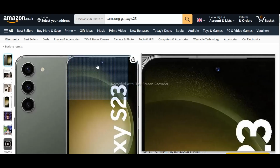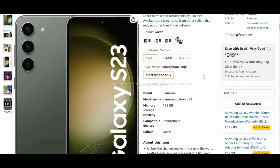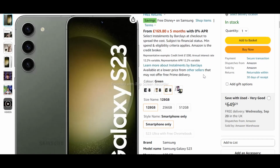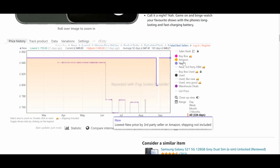I'm taking a look at the supposed Samsung equivalent to the iPhone 14 standard one, the S23, but there's so many listed, and most of them Amazon don't sell directly, it seems, apart from a few exclusives. I've got one here, but that price doesn't seem to drop at all. This is 226 days. Right, about when was that? August 28th, it went down to 799. Apart from that, it was always up at 849.